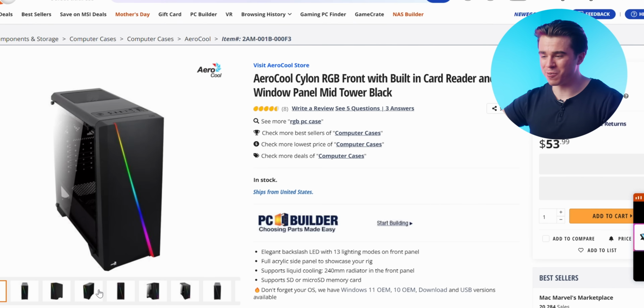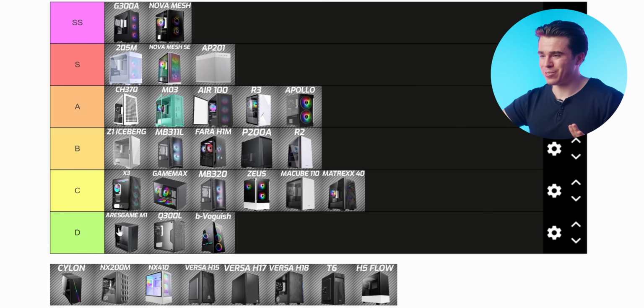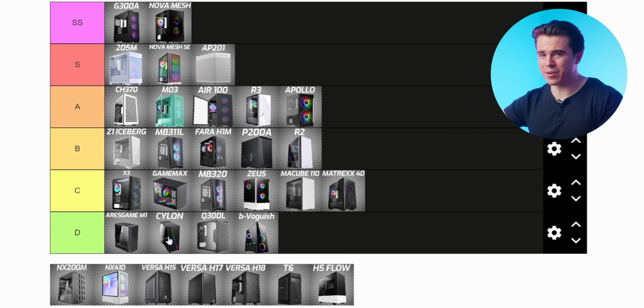And like I said, this is an old PC case. It's been out for a while. For just $10 more, you can get a much better PC case. Even if you needed something that is ATX, just get that Zalman R2 for literally $6 more. It'll be better. So I'm gonna put the Aerocool Cylon in D tier below the Aresgame M1.